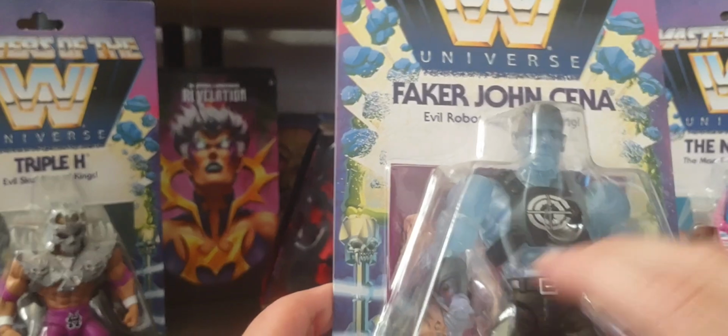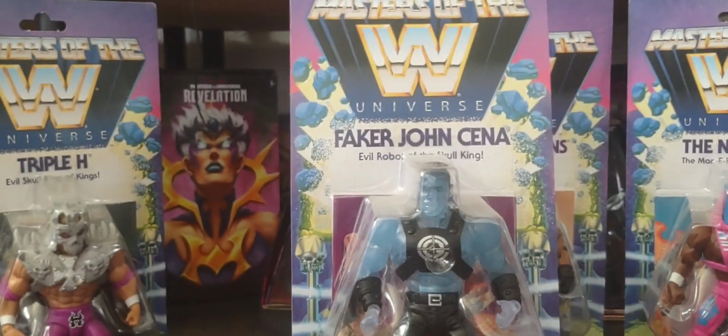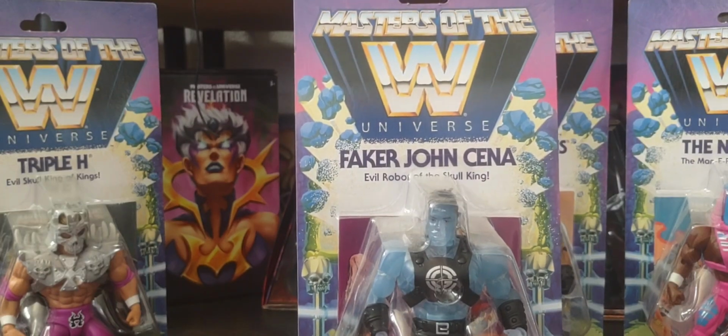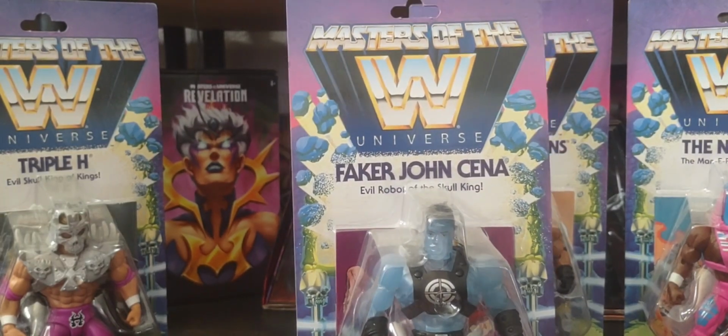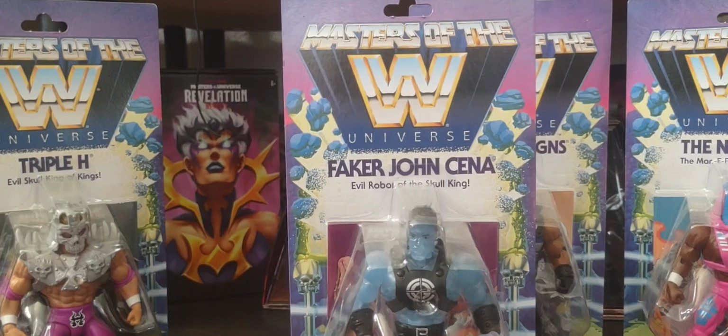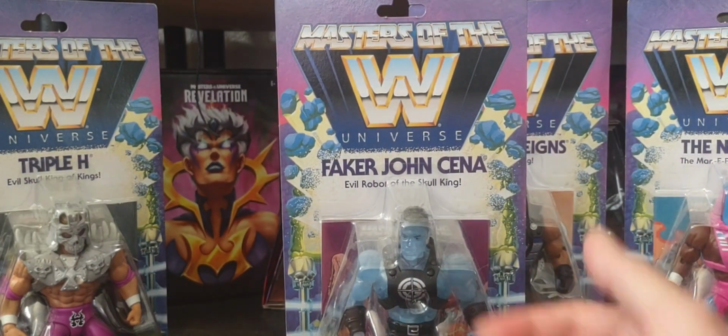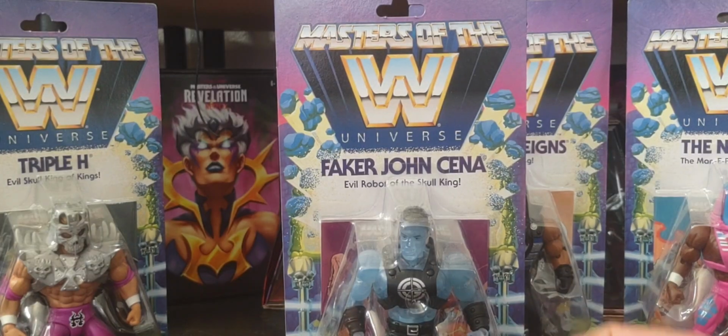But yeah, so I found these, if you are new to the channel, very easy to collect. At first, I was not going to collect this line. I was going to be more of a MOTU collector. But as I was collecting, I noticed some of these figures like John here and all the rest, I like the idea. Some of these figures are very clever, and I thought it was really cool. And so I went online, and I found these at a great deal. A lot of sellers were giving them away basically.